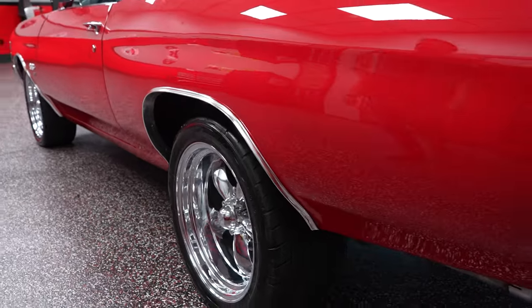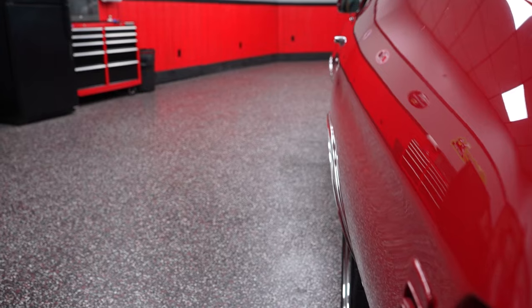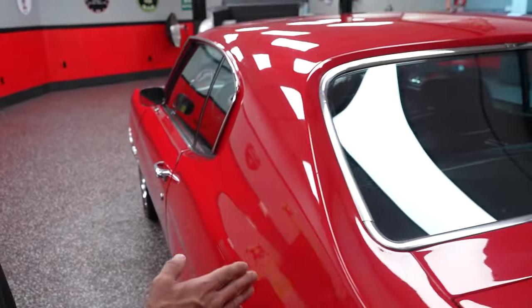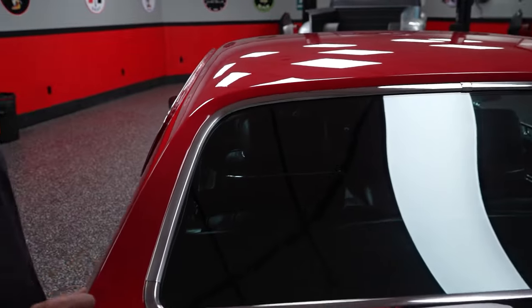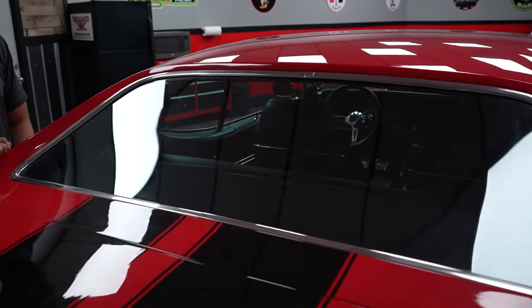Get a shot of the body lines down the side of the car. Real nice body lines on the car. Back to our glass clarity. Rear window glass in real nice shape. You can see there your hat rack, speaker shelf area, black carpeting up there.